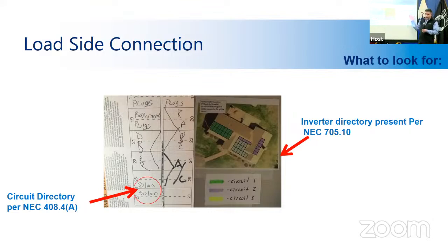Another potential way to do that is to have a map, especially if you have multiple arrays. This is a nice color coded map that shows where each circuit is going and what you would expect. It's important to label things correctly and have them be easily identifiable and legible.